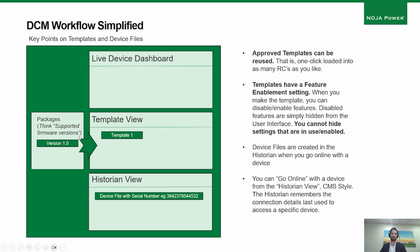However, you can also use ones approved templates over and over again. So you can one-click load them into as many RCs as you'd like to, and for every unique RC that you do so, it will create a device file that you have below.